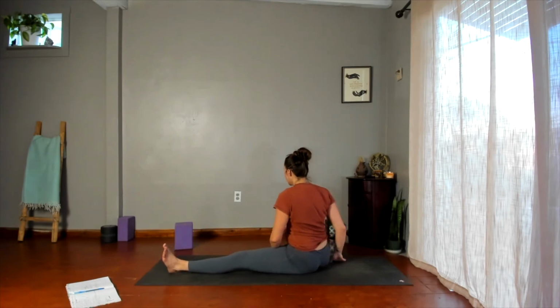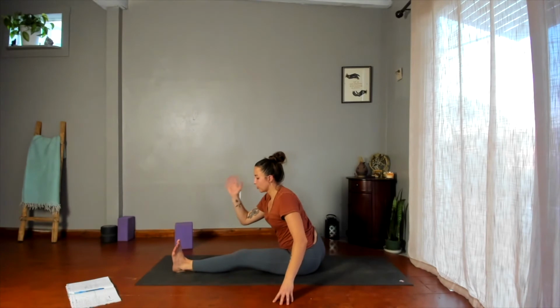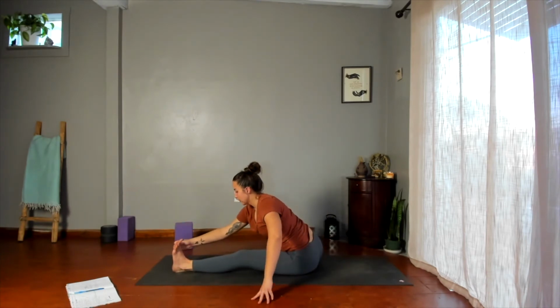Next inhale, slowly sit back up. All right, take your left leg forward. Take your right knee to the right. Make sure your sitting bones are even underneath you. And then turn over to your left leg, fold forward, grab shin, ankle, or foot from the inner edge.